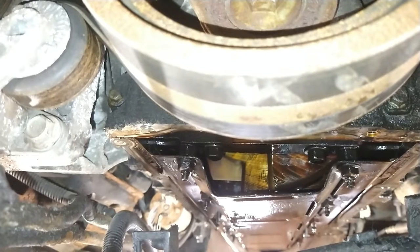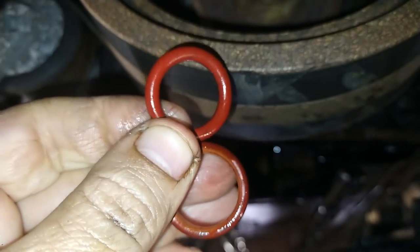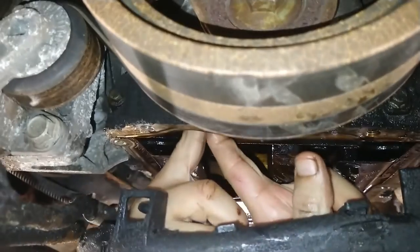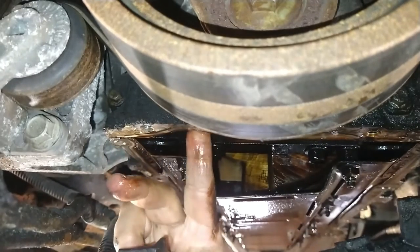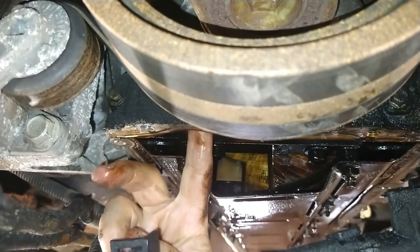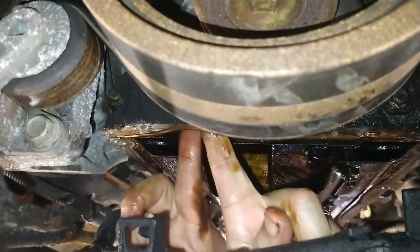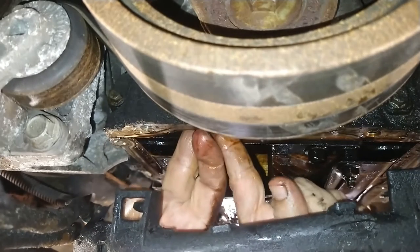I want you to notice this O-ring, the one on the oil pump, and this is the new one. See the diameter variance here. So if I try to put the old one inside the oil pump, it doesn't stay. So here is the new one. When I put it in, of course, when it's installed on the strainer pipe and the tube, it puts more tension around the wall.